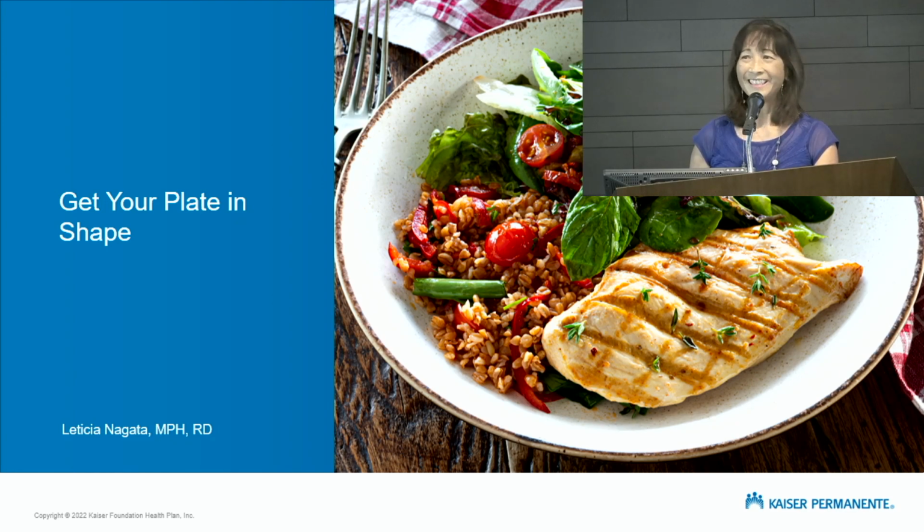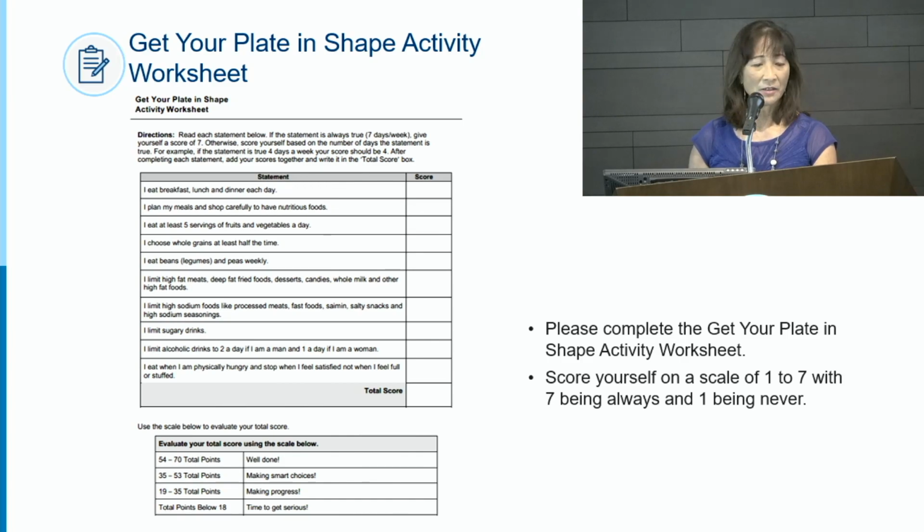Okay, so the Get Your Plate in Shape activity worksheet was included in your packet. And again, if you did get a chance to answer it, great. If not, you can do it as we're going along. And so basically, these are kind of the keystones to eating habits that can help improve your health. So the way you answer these questions is you ask yourself the question, and then if you do the behavior most of the time, then you can give yourself a score of 7. And then if it's some of the time, maybe it's a 3 or 4. And if it's never, then it's a 1. So again, it's just a simple tool to start using.